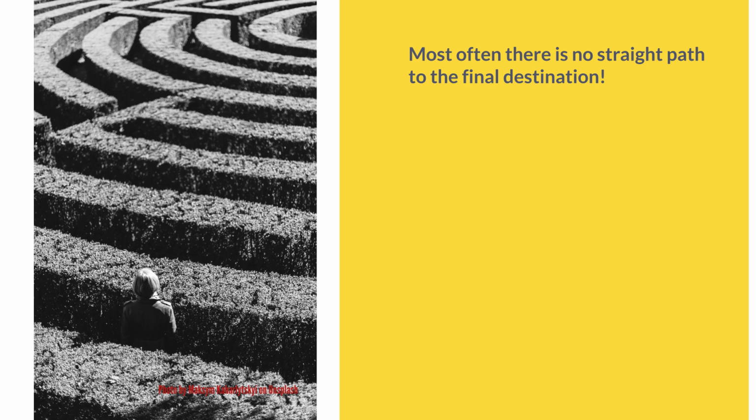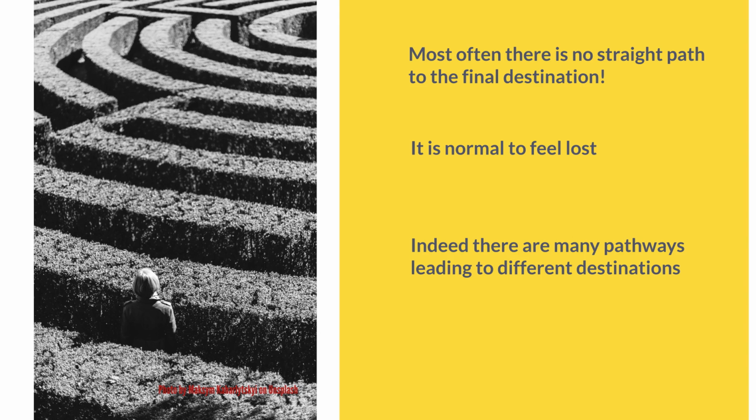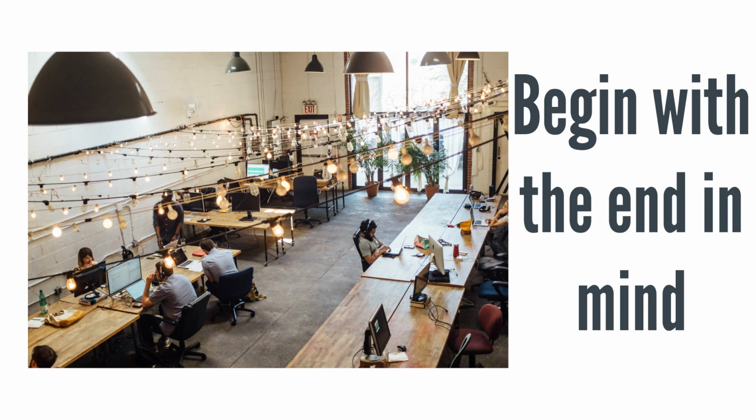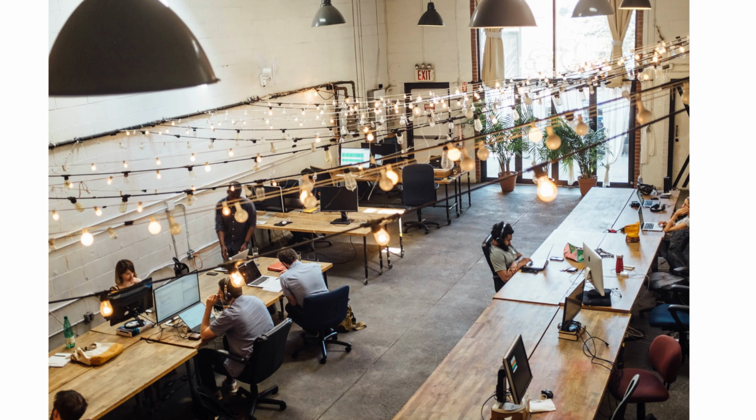Unfortunately, the coding career pathways are not straight paths. It is normal to feel lost. Indeed, there are many pathways and sometimes they also crisscross each other. We strongly recommend to begin the journey with the end in mind. The end, of course, is getting a job. Let us now understand the end game a bit.